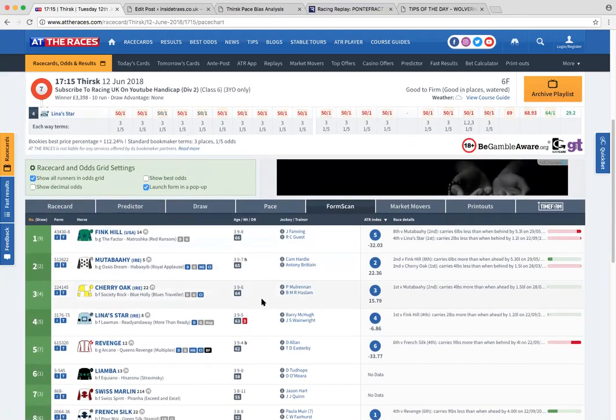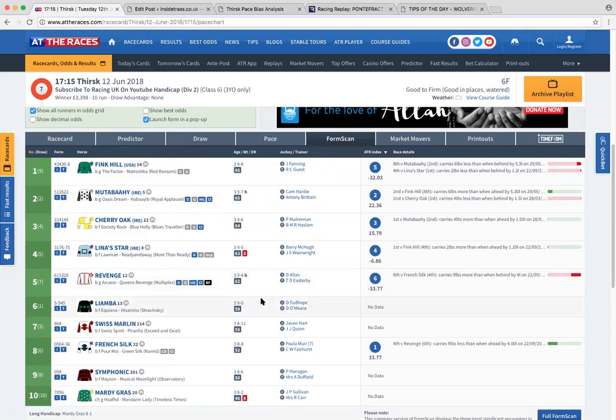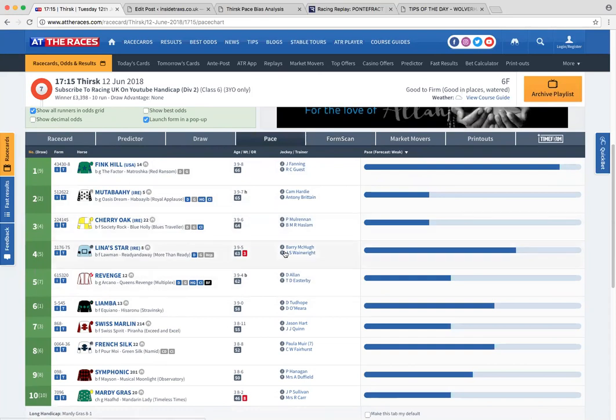So what we're looking for in this 6 furlong race is those two factors: a high-drawn horse, and then we're going to look at the pace angle, one that has the pace to get out in front and that likes to front-run. Well, we can clearly see that the pace rating for Fink Hill is 9, and the next best is Lena's Star at 7. Now, what we can see also is that Fink Hill is drawn 9 out of 10 runners, so drawn high. And an additional factor for me is that we have a front-running specialist jockey in Joe Fanning.